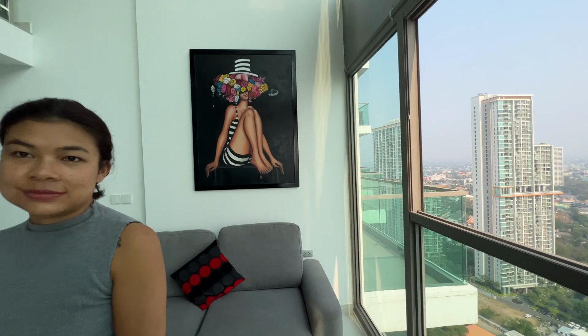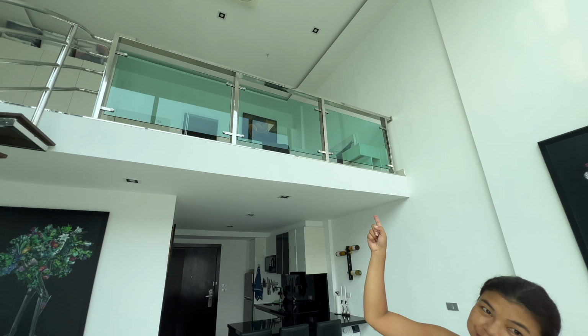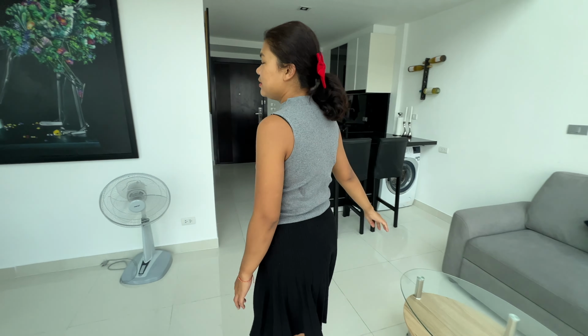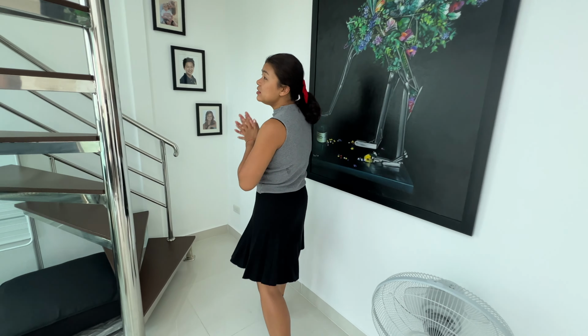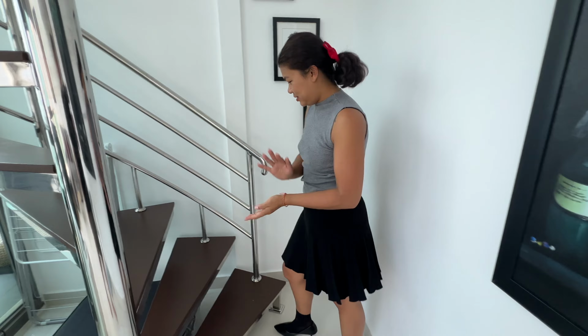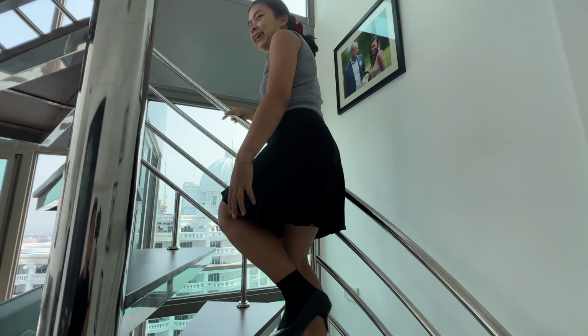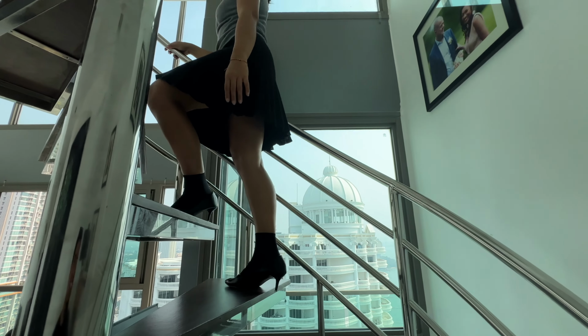And then on top of here, we have the bedroom. Let's go up the stairs and check it out. This is called Princess Stair. Oh, because you're a princess or what? Yes, exactly, true.